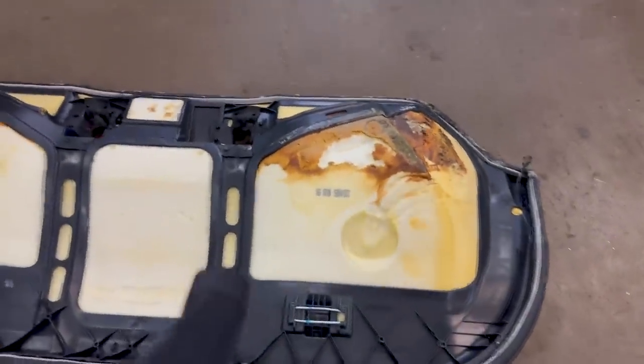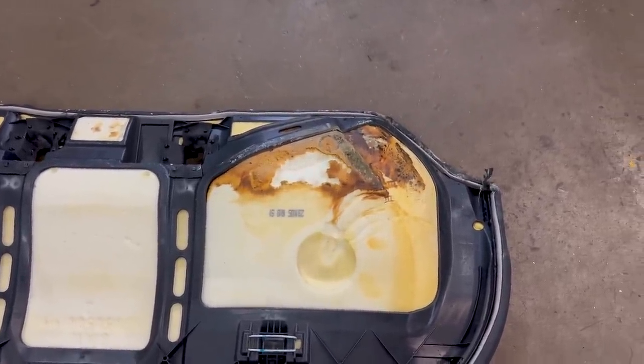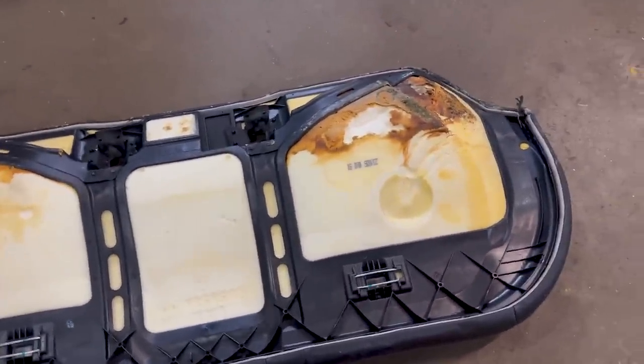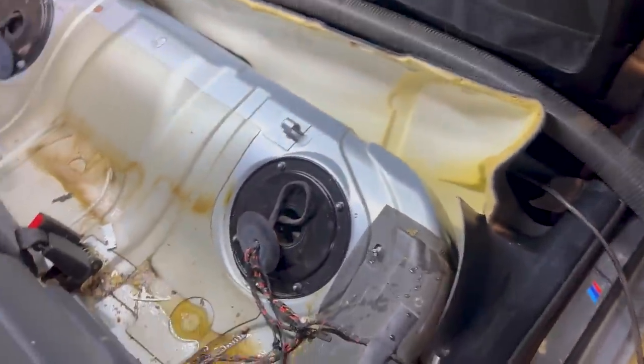Worst case, I'll probably end up cutting this out. I'm not really sure how to handle this, but I believe this is a non-M seat, so I think any black rear cushion should fit. This doesn't seem to have anything special in it. It doesn't have the seat heater modules in it, and there's no seat heater on this model in general, because look right here. Usually the seat heaters go back there. There are no seat heaters in this.